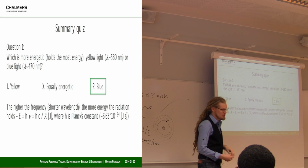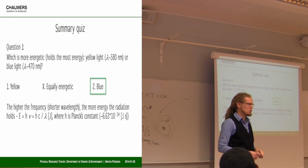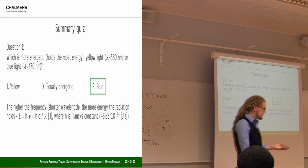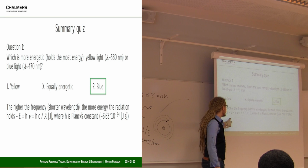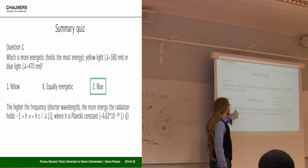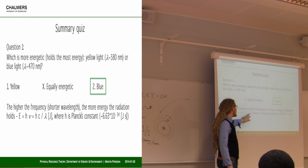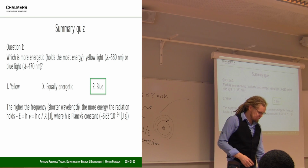Okay, so here are the answers. Which is more energetic? And you all shouted blue, or all the ones of you who shouted blue. So yeah, the higher the frequency, the shorter the wavelength, the more energy the radiation holds, right? So energy is Planck's constant times the frequency, or it's divided by the wavelength. So anyway, the shorter wavelength, the higher energy.